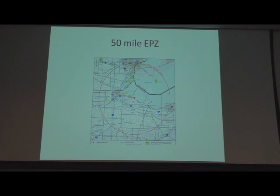Here is the 50-mile radius around Davis-Besse. It's called the Emergency Planning Zone, sometimes called the Radioactive Ingestion Pathway Zone. It's an arbitrary cutoff point because, as we've seen at Chernobyl and even at Fukushima, 50 miles does not indicate that the radioactivity will not exceed that distance if it starts getting out in catastrophic amounts. So you can see that a good part of the metro Detroit area, most of Windsor, the western edge of Cleveland, all of Toledo, all fall within this area.